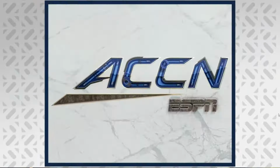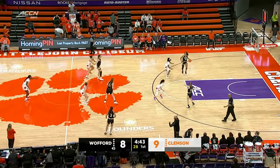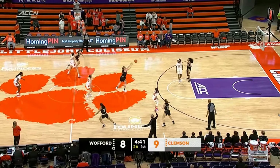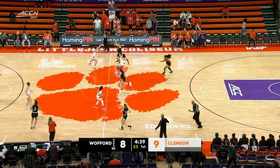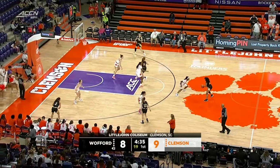Although it was a different Littlejohn. It's been remodeled since he was here, and actually the court's been turned a full 90 degrees since he was coaching here for Clemson. But in his 10th season as a head coach, he did very well at Anderson and is doing a good job at Wofford. One of the class acts in the coaching business.